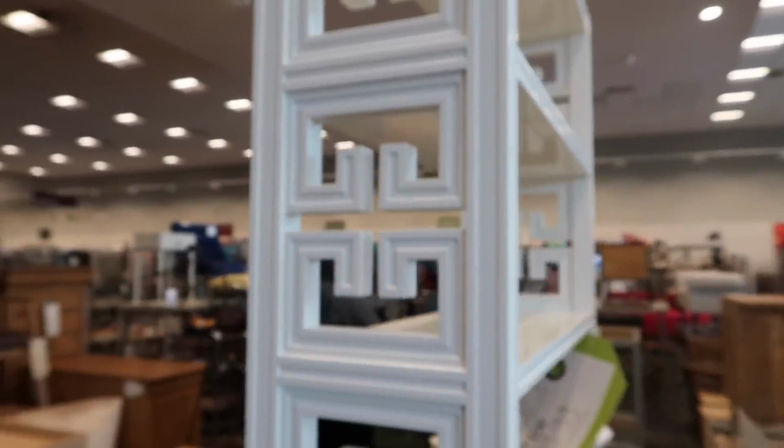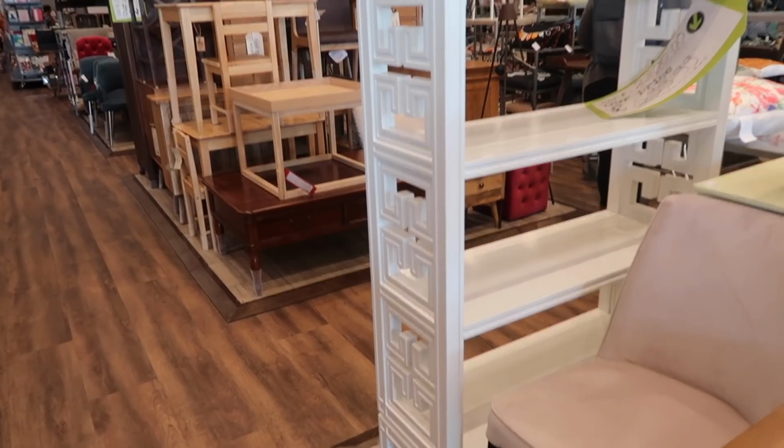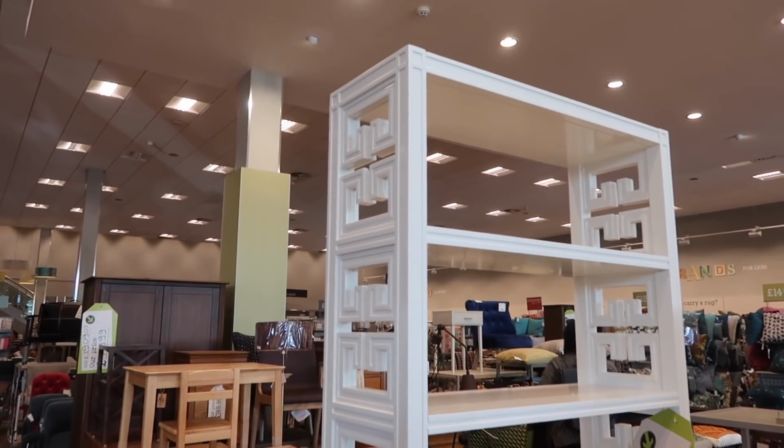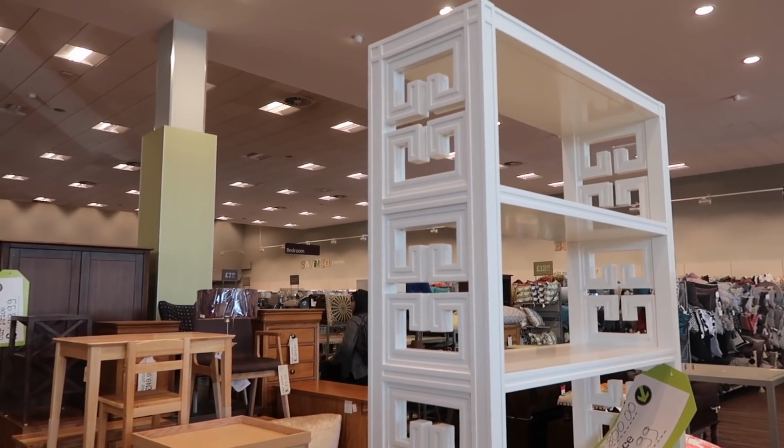See, where else would you find a shelf like this? Absolutely incredible. It's really, really big, so I'm not sure I'll have anywhere to put it, but if I did, I would absolutely love that.